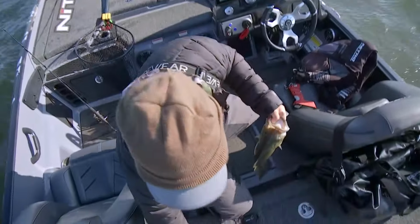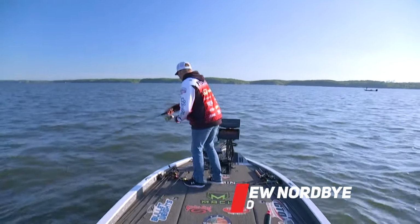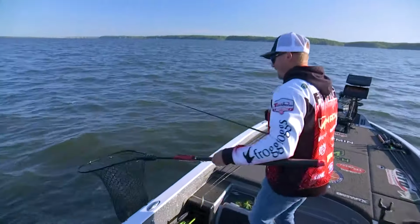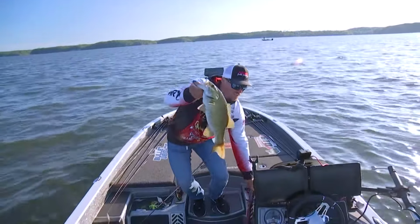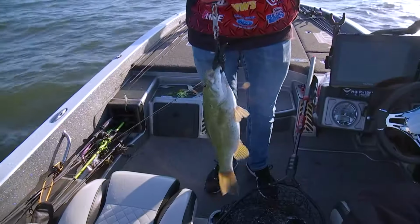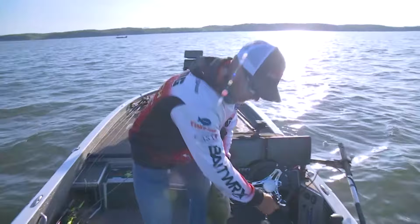3.5. That one didn't look so little. He's not that big either. Yeah, he's decent. Look at that. Hook came out. Not quite 3. Nice one. There you go, folks. All right, bigger than I thought. 307. The other one was 308. So that's in hundredths. We're going to have to weigh those two when it gets time to cull.